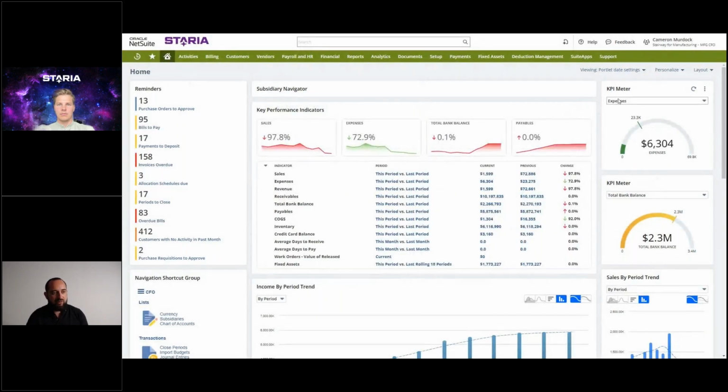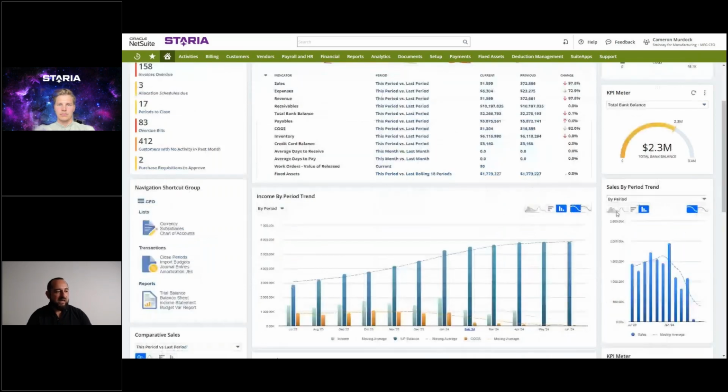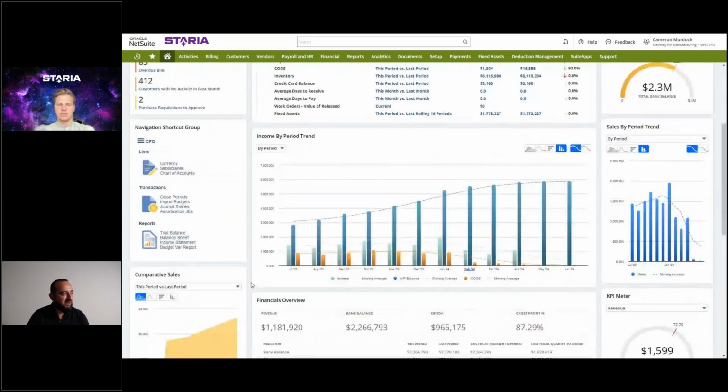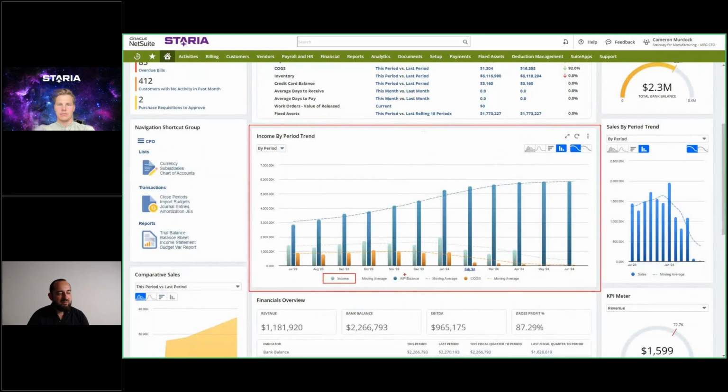You can visualize KPIs in the form of this kind of gauge, or KPI meters as they are called in NetSuite, which produce a snapshot of the value of a given KPI at a given moment, comparing it to the value of the previous month. Obviously, we can also report KPIs on the graph. As you can see down here, I have a graph portlet that comprises 3 KPIs on one single screen. So I have my cost of goods sold, my AP balance, and my income.